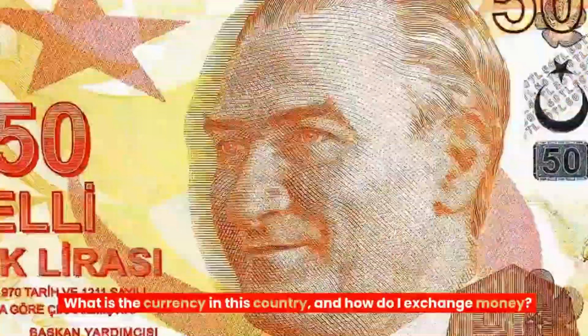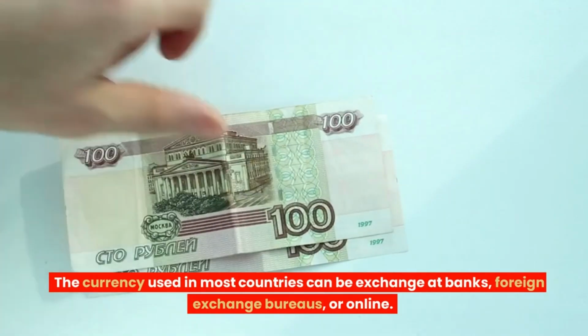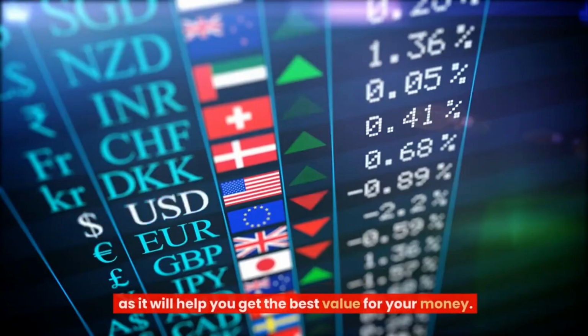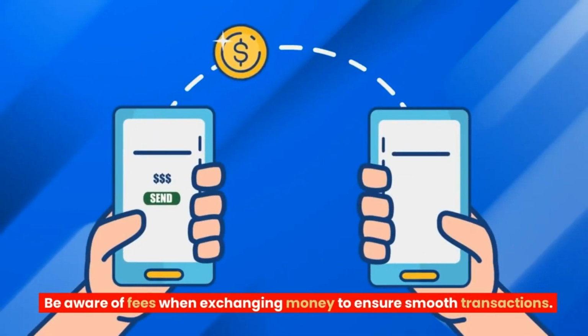What is the currency in this country, and how do I exchange money? The currency used in most countries can be exchanged at banks, foreign exchange bureaus, or online. Knowing the current exchange rate is essential when exchanging money, as it will help you get the best value for your money. Be aware of fees when exchanging money to ensure smooth transactions.